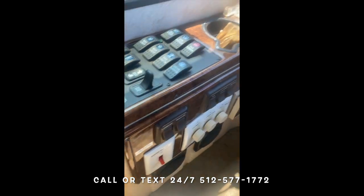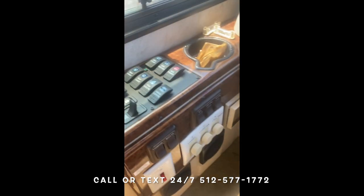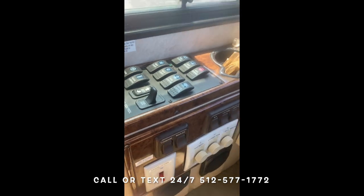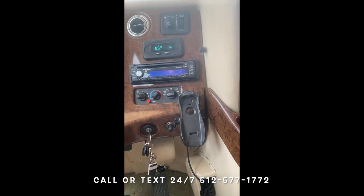So it's got a switch for the engine brake, where the transmission will shift down. I was trying to get the sounds working.